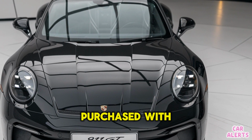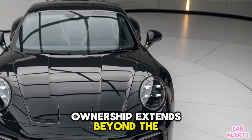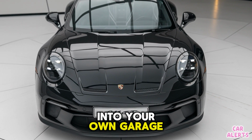This is a car purchased with emotion, with legacy in mind, with a connection to something visceral. Ownership extends beyond the spec sheet. It's about taking delivery of a car that carries the DNA of Porsche Motorsport into your own garage.